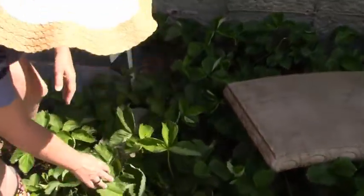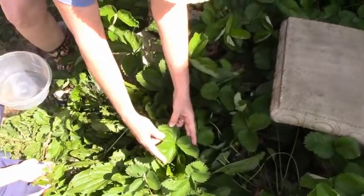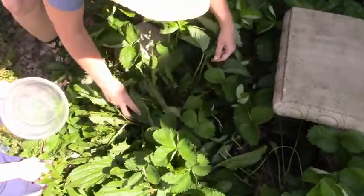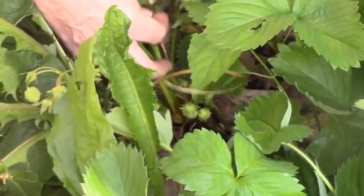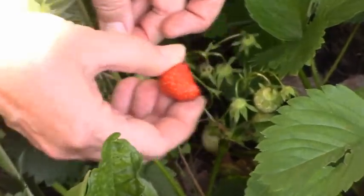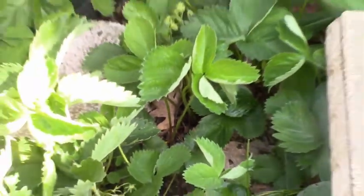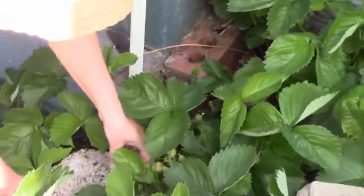Well, we can get down here. This is a strawberry plant. And then if we start looking underneath, you can see there's strawberries. Now this one looks like an animal bit that one, so we can't keep that one because somebody bit it. Hopefully they didn't get them all. Here's some strawberries over here.